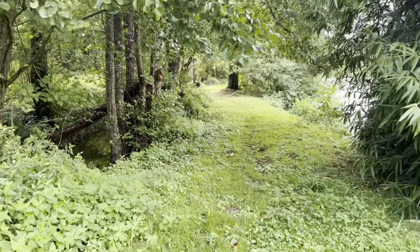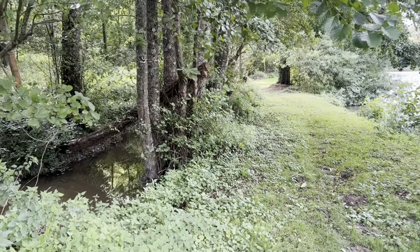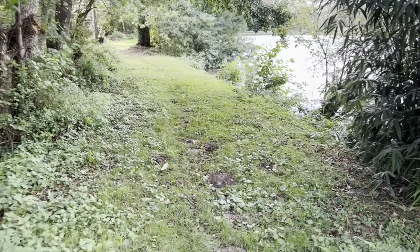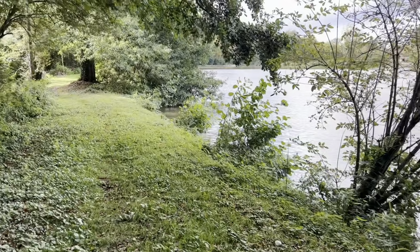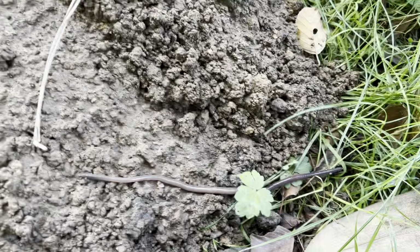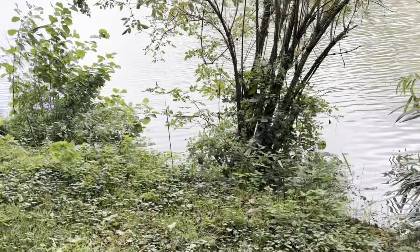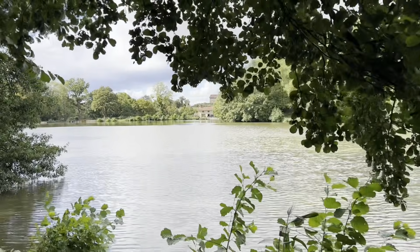It's got a very small little stream here to the left. Again, all stunningly picturesque down here. Really impressed and really thankful we've chosen Millstone, because it looks lovely. The size of that worm. So as we come down here, you can see the widest part of the lake coming into view.